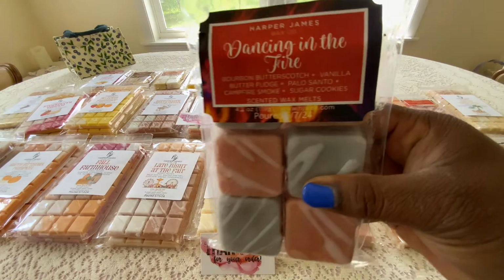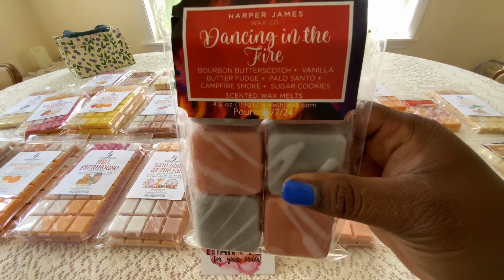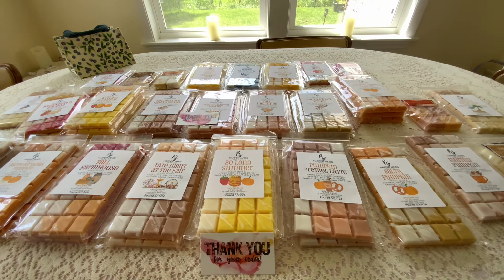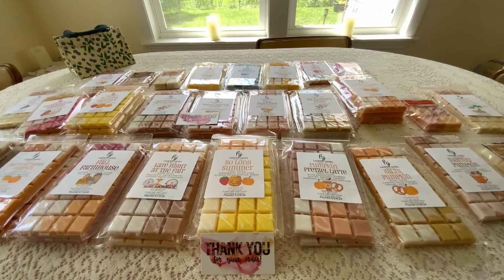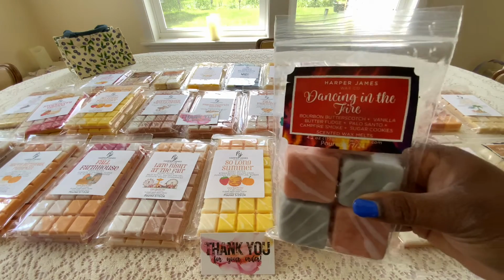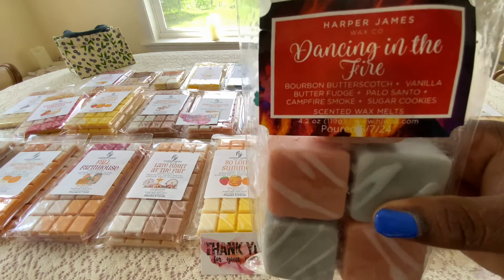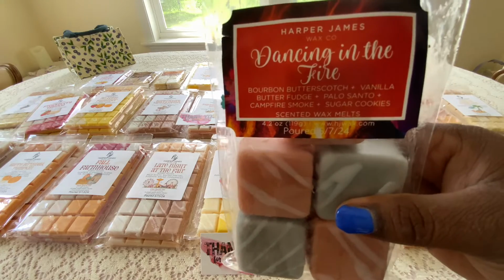Dancing in the Fire was another one: bourbon, butterscotch, vanilla, butter fudge, Palo Santo, campfire smoke, and sugar cookies. And I feel like this is another one I got for you. We had that in a sample, and not all vendors do samples. I think Mary quit because it's been like five orders who've not gotten samples, and that's okay. It doesn't deter us any. But this, I get the campfire smoke. Yeah, I get the bourbon butterscotchy. I get that underneath, too. I get the campfire smoke and Band-Aids.